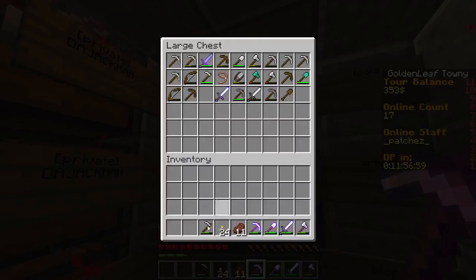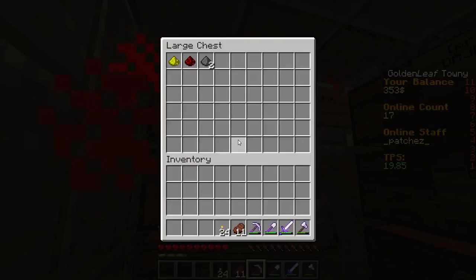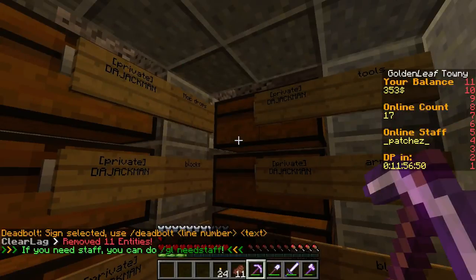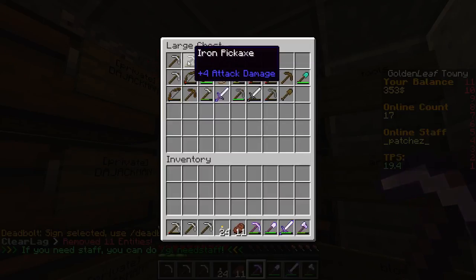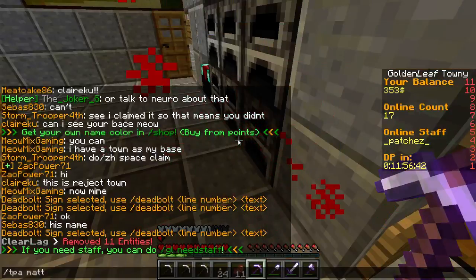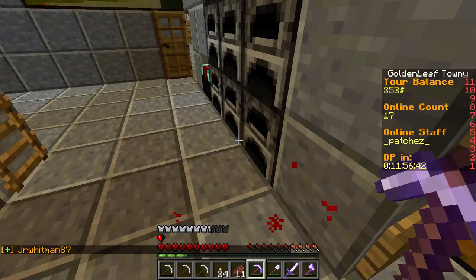Okay, let's go put away this. I'm trying to make sure I grab all my tools. Let me grab all my pickaxes. I'm just mining all the tools so I can get levels. TPA Matthew. Okay, there we go. I said it, Matthew.